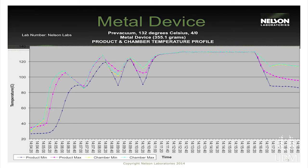So here's an example of a metal medical device, and you can see this dark blue line is the heating of the device itself. You can see the ramp up was much lower than the first pulse, and by the second pulse, it almost makes it to where it should be. And then by the third pulse, it's right there. So it took a little bit more time to ramp up than the sterilizer temperatures, but by the third pulse, it was right there. And then in the exposure period, it stays exactly where it should be at the temperature required.